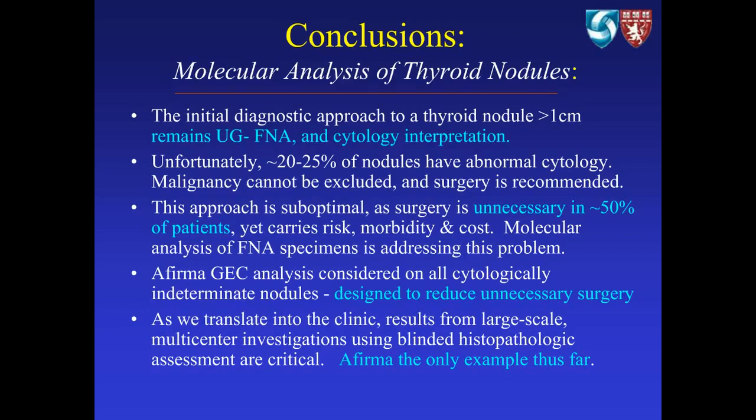And along those same lines, question here, is the gene expression classifier analysis available in Canada? I don't believe it is at the present time, though I would refer this questioner to also look on the Veracyte website where they may have more information. I simply do not know exact details, so I believe it was first launched just in the United States.